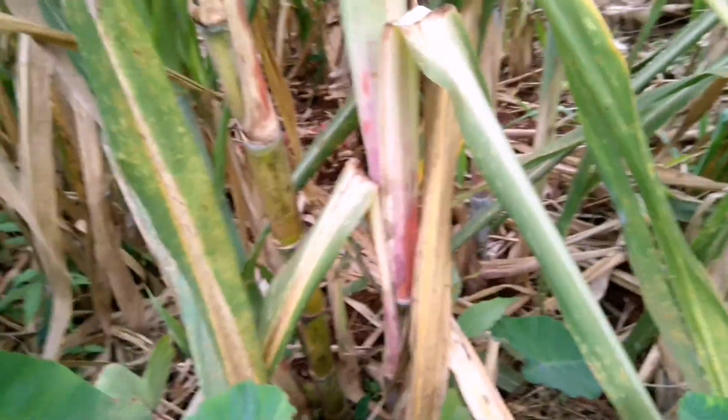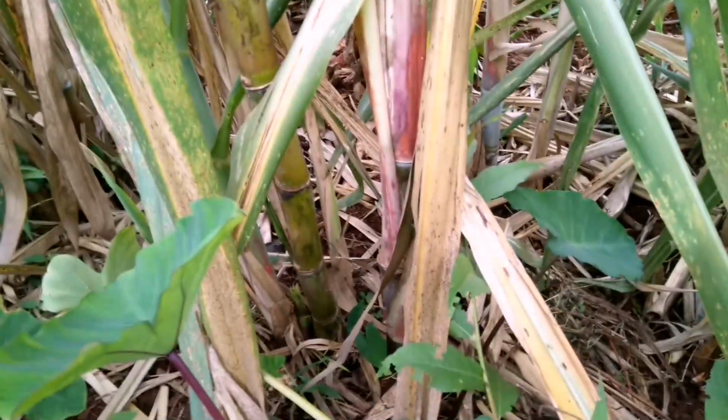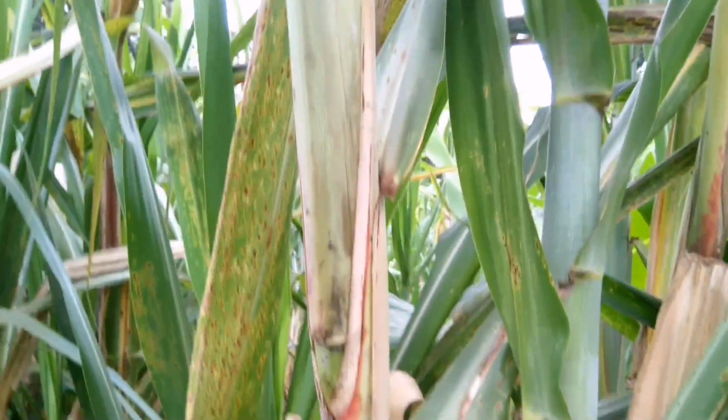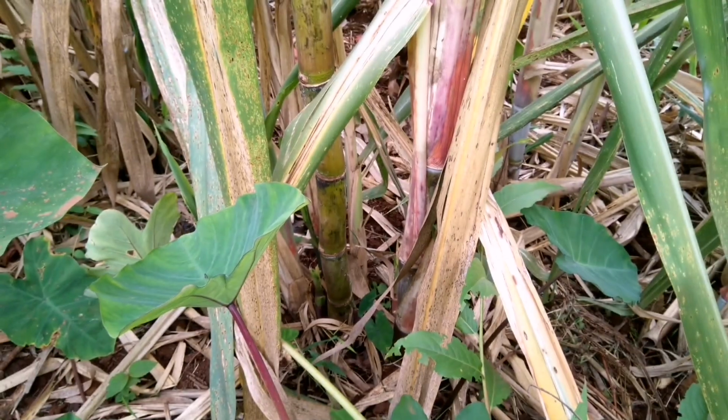This is the sugarcane. For those people who don't know how a sugarcane looks like, the bottom part is the sweetest. This is the most tasteless part. We call it gethethwa. The bottom part we call it getina.